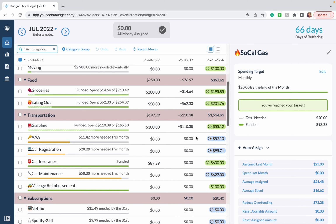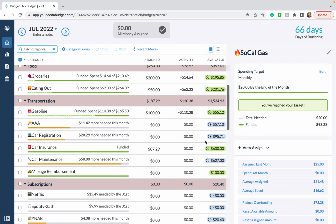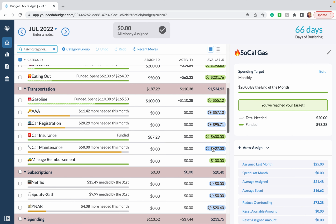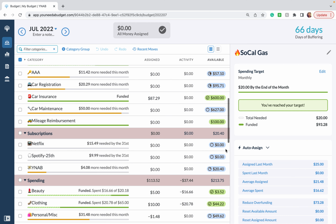Taking into account the big uptick in prices there. I have AAA, which I share with my dad. That's halfway funded. Car registration, halfway funded as well. And car insurance is fully funded. I pay every 6 months. So every 6 months right now, my premium is $540, which I think is pretty good because it's total coverage with a $500 deductible. And then car maintenance, I have $627 with some money also in mileage reimbursement.